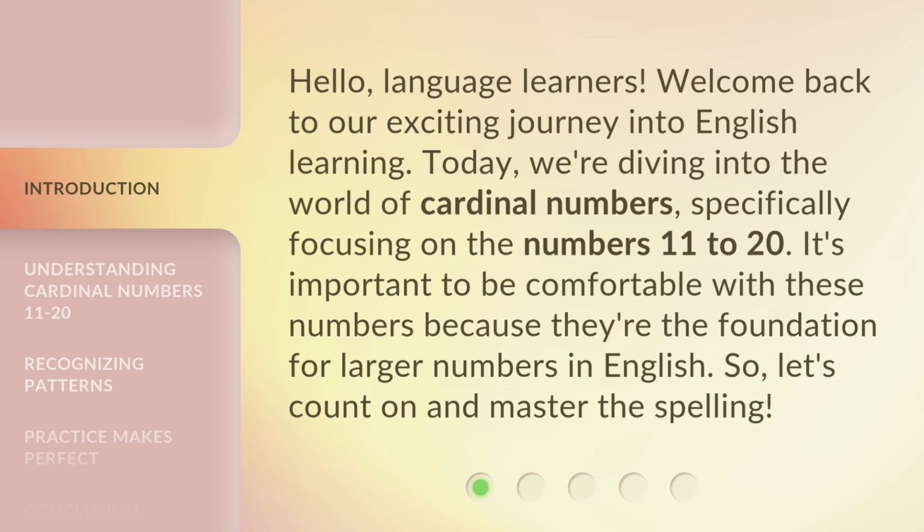Today, we're diving into the world of cardinal numbers, specifically focusing on the numbers 11 to 20. It's important to be comfortable with these numbers because they're the foundation for larger numbers in English. So, let's count on and master the spelling.